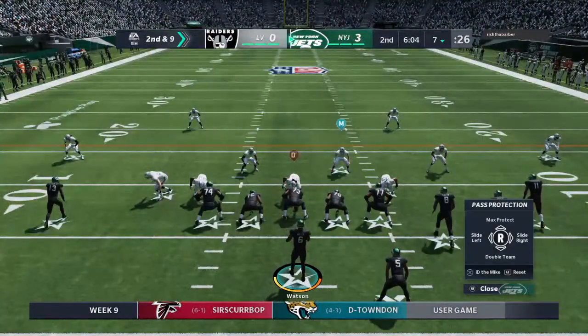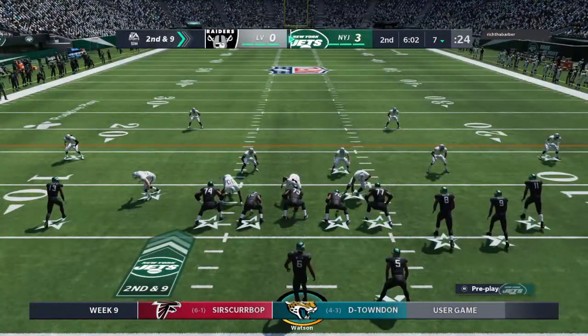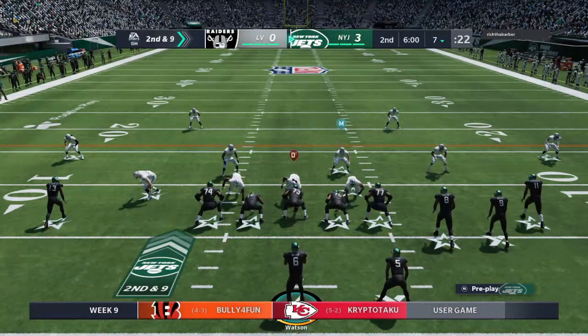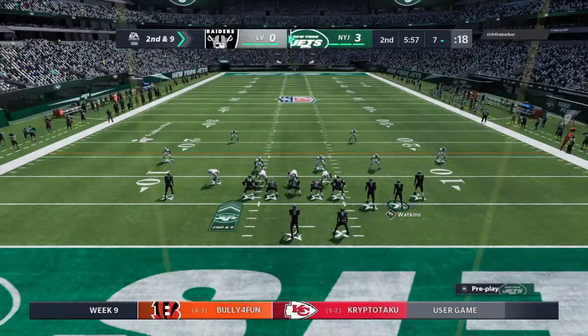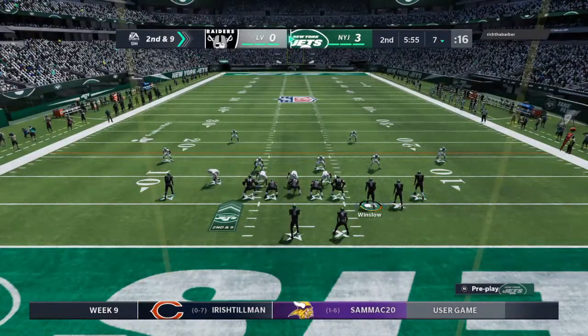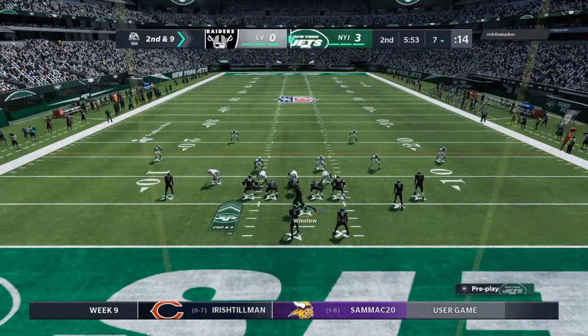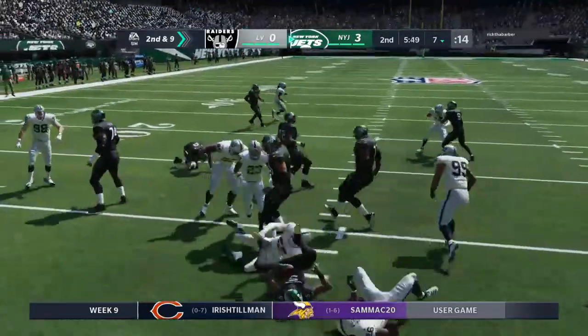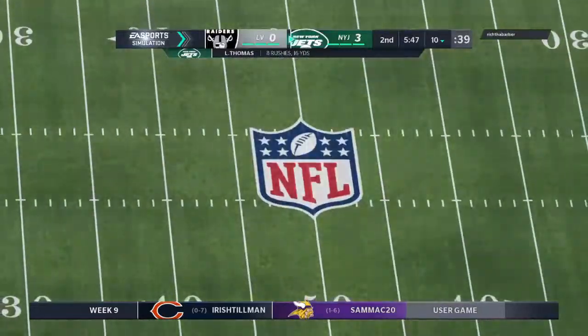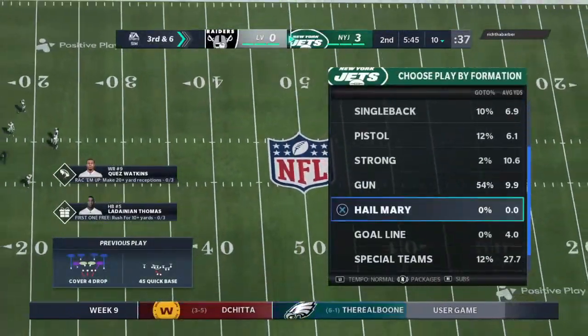The run only got a yard. Here's 2nd and 9. Check safety, check safety. Tighten up, tighten the core. Check 13, check 13. And they'll run on the inside handoff. And this will be a gain of right around 3 from the 7 out to the 10-yard line.